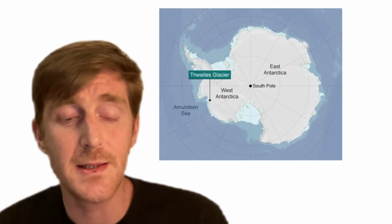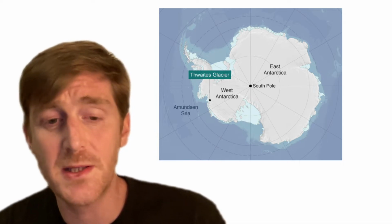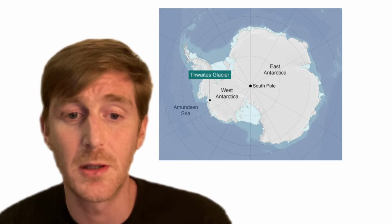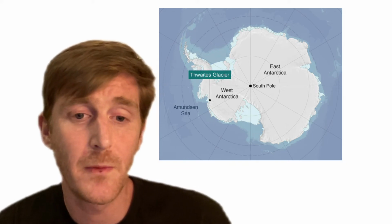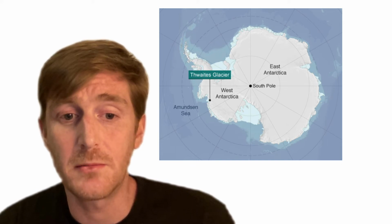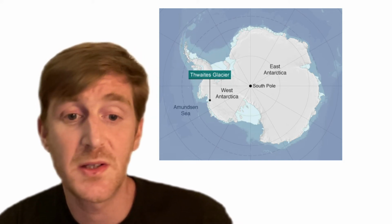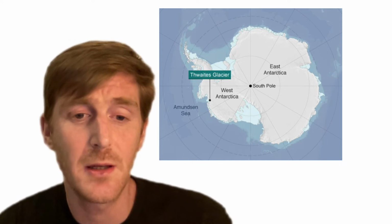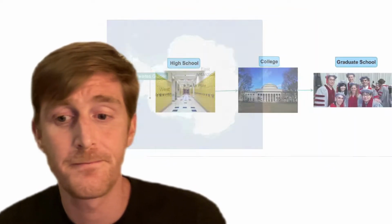So one of the areas I study is the Thwaites Glacier in Antarctica. And Thwaites Glacier is a really large glacier that is currently, it seems, breaking up. And it's large enough that if this glacier does break up, it will actually raise global sea level several feet. And we're still trying to figure out exactly how quickly this glacier is breaking up.